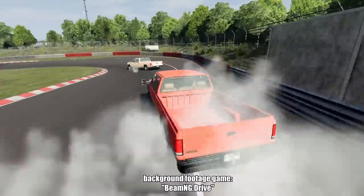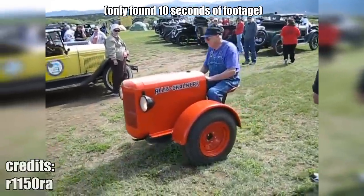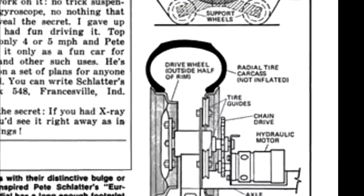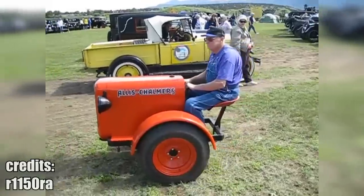There is not much footage of this Segway tractor, but that makes it even more mysterious. In the comments of the video, I found a theory that it's being balanced with a gyroscope. Another one said that there are two smaller wheels inside the big wheels that balance it out. And another one claimed that it's just really well balanced. What do you think?